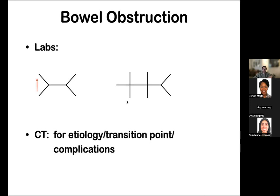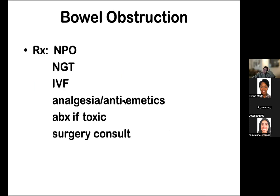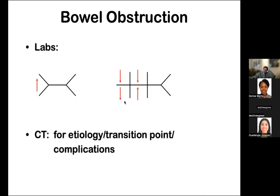With a bowel obstruction, you may have an increased white count. A lot of times these patients are vomiting, so remember they're going to have a hypokalemic, hypochloremic metabolic alkalosis. And they may have a lactic acidosis as well.